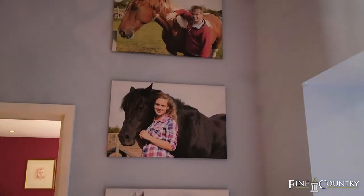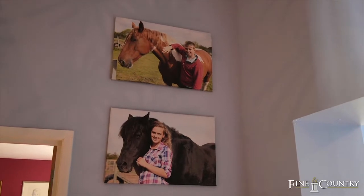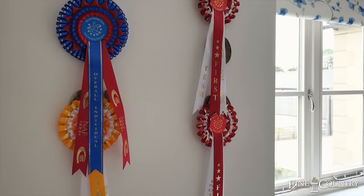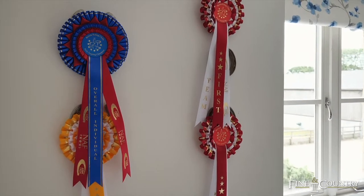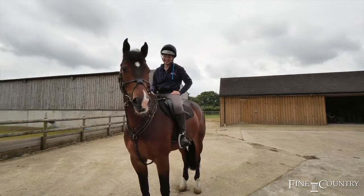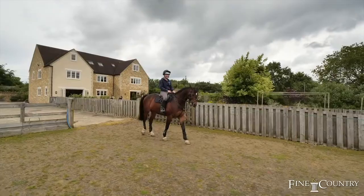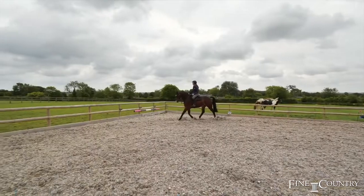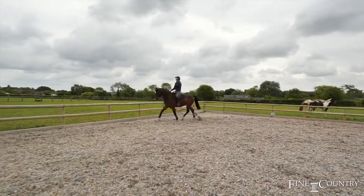Imagine growing up in a place like this. 12 years ago, the owners of this property decided to create the dream for their horse-loving family. They bought a fairly modest house, sat in over 4 acres, and created a fabulous 6-bedroom family home with incredible stables and outbuildings and their own slice of glorious Cotswold countryside.